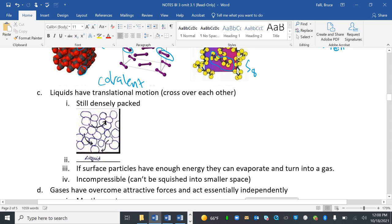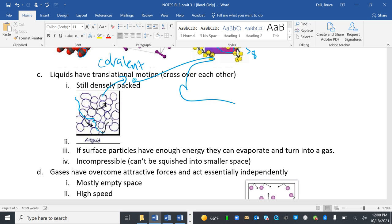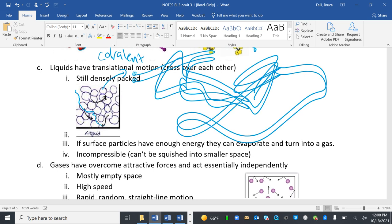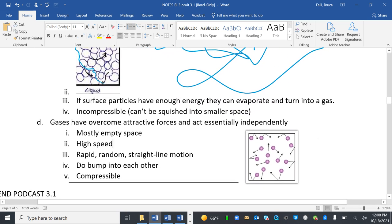All right. Liquids have translational motion. They cross over each other. They're still densely packed, but they cross over each other. If surface particles have enough energy, they can evaporate and turn into a gas. So if this one particle right here has enough energy, it goes all the way up into a gas. And then remember, gas particles, wee, wee, wee, all the way home. Okay. Liquids are incompressible. They can't be squished into a smaller space. And that's it.